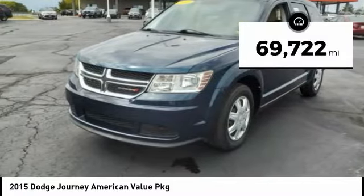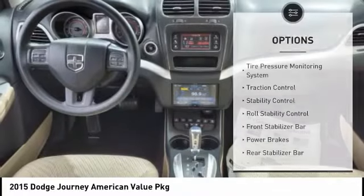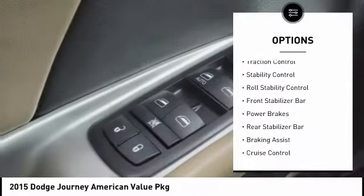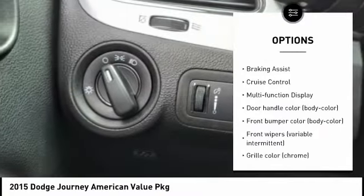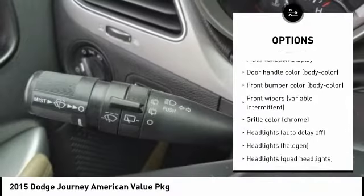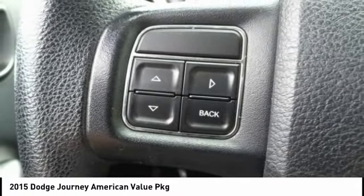This vehicle has less than 70,000 miles. Here are some of this vehicle's great options: tire pressure monitoring system, traction control, stability control, roll stability control, front stabilizer bar, power brakes, rear stabilizer bar, braking assist, cruise control, multifunction display.